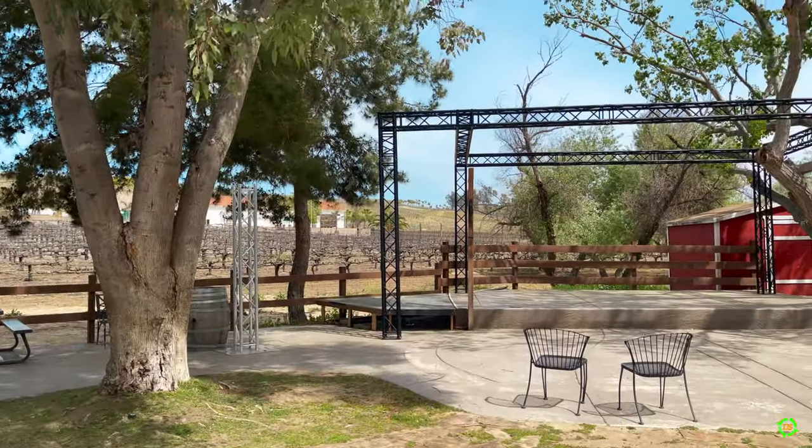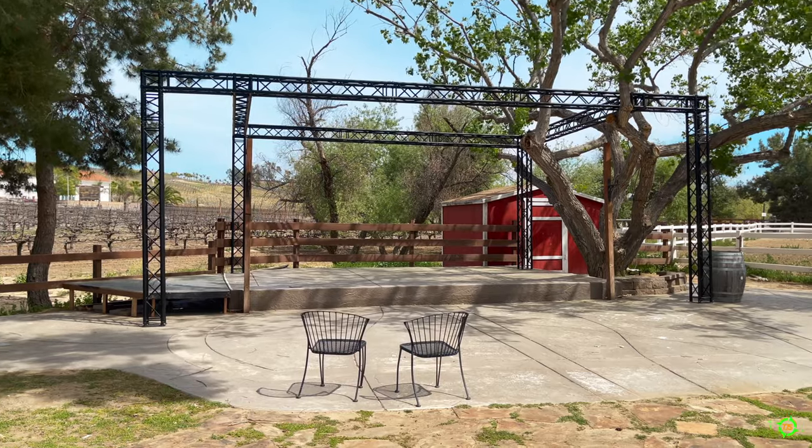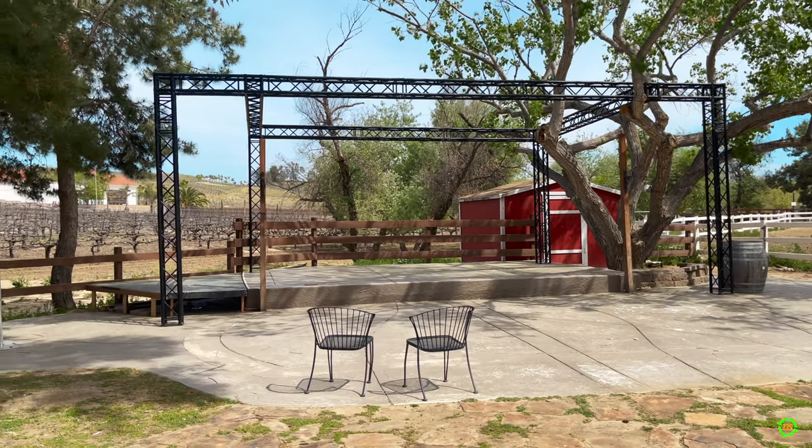So here on weekends, Saturdays and Sundays from 1:30 to 4:30, they have live music playing every weekend. And then starting, I think, in another month or so, they're going to start having the evening shows as well.